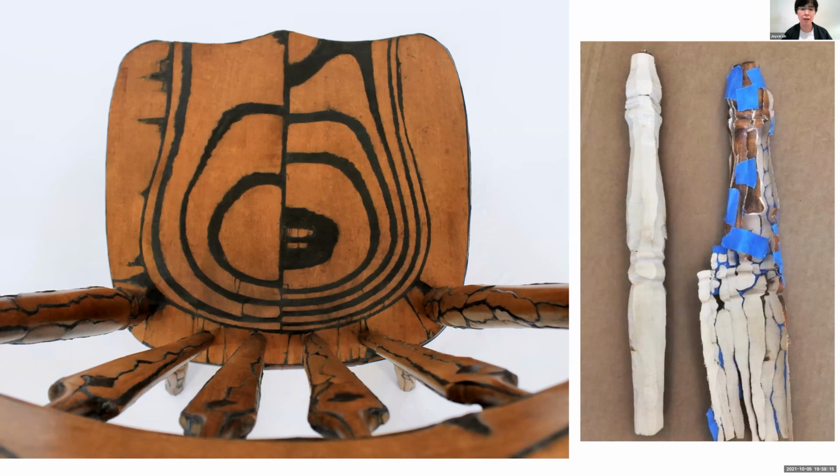And then to the right, you can see what the skins look like when they're freshly peeled off of a leg. So it's continuing to push this idea of separating the insides and the outsides.